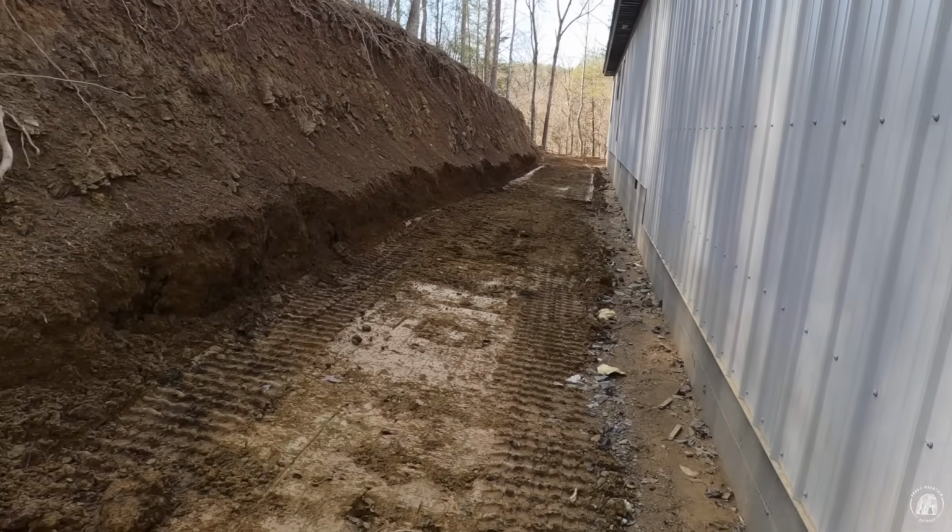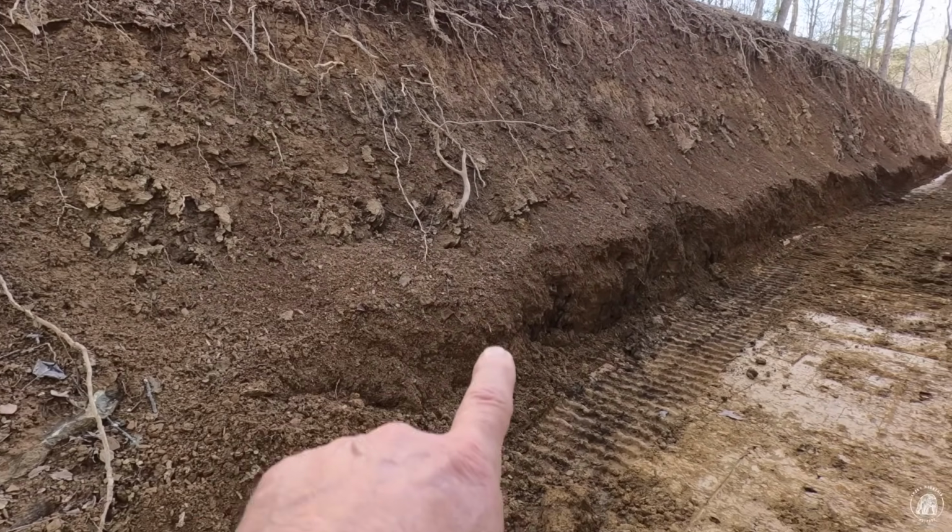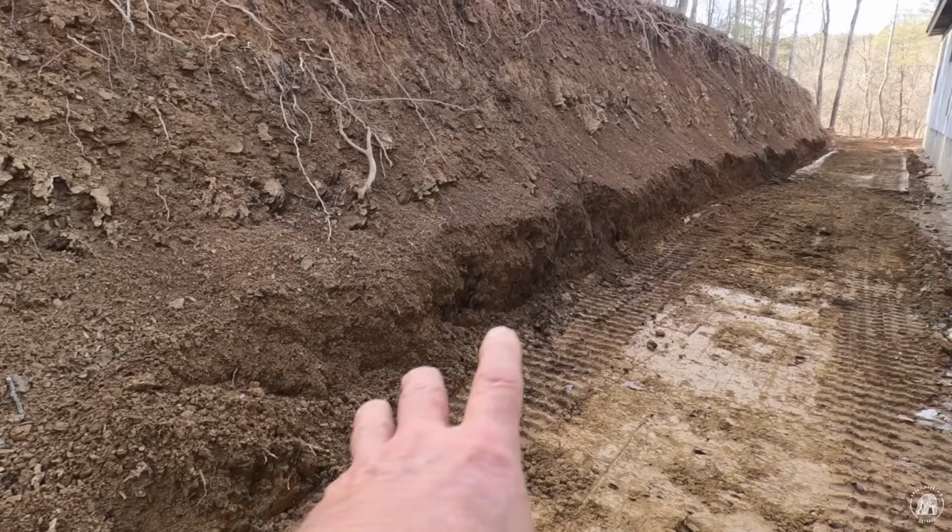Well, they've cleaned the back side of the house just a little bit. You can see where a lot of that has worked its way down, and so there was quite a bit taken out right there.